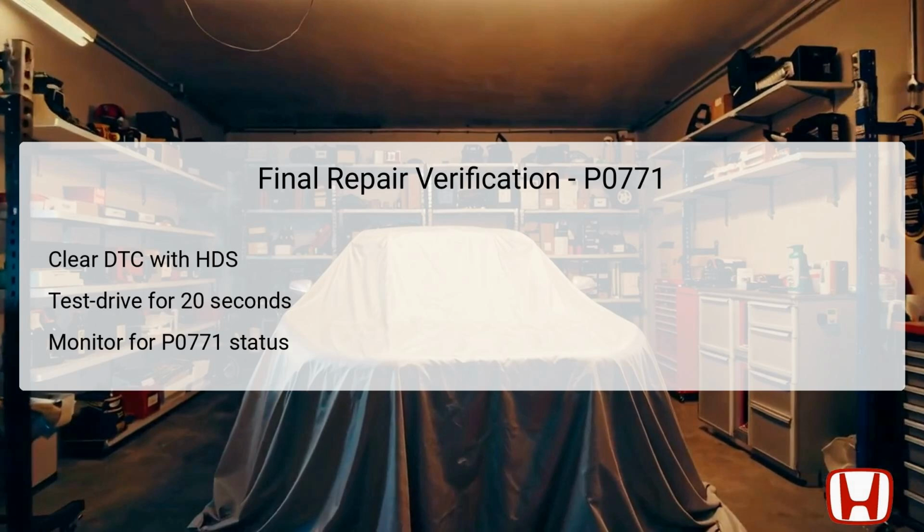Following this, retest the vehicle by conducting a drive session. Specifically, let the vehicle shift through all gears while maintaining a speed of more than 19 miles per hour for a minimum of 20 seconds to thoroughly engage the transmission system.